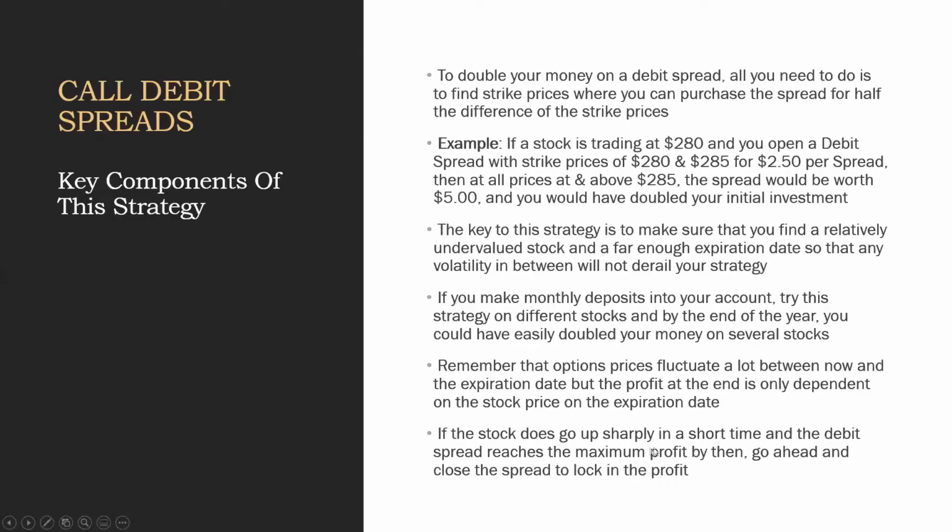Now, if the stock does go up sharply in a short time and the debit spread also matches along with it and does reach a maximum profit, so for example, let's say for this particular trade, you set the expiration date for 6 months away, and you realize that within a month or two, this particular spread went from $2.50 to $5. Now you know that your maximum profit is capped at $5, so there's no need for you to wait till expiration to lock in the profit. So you can go ahead and sell your spread for $5, and you've just doubled your money.